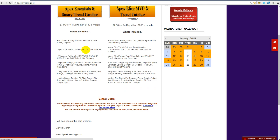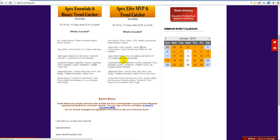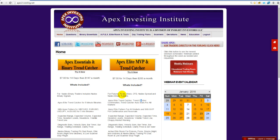And we went ahead and made a list here of what's included so you can see some of the differences. There are a few more things included with the Elite MVP, such as the Elite MVP system and strategy, and a few additional indicators as well. We listed them all out there for you so you can read that. A lot of people ask, what's the difference between the plans? Well, there's your cost, and here's what's included.